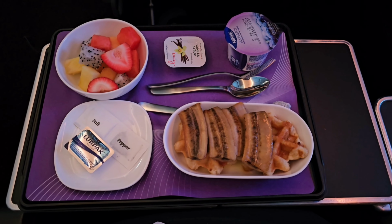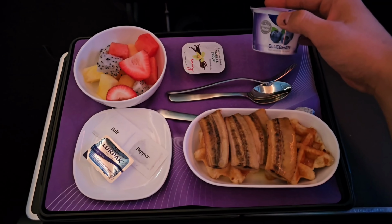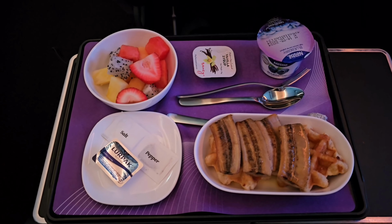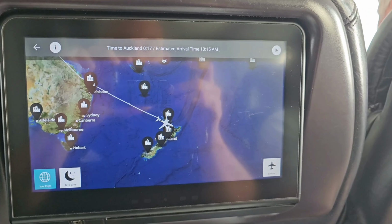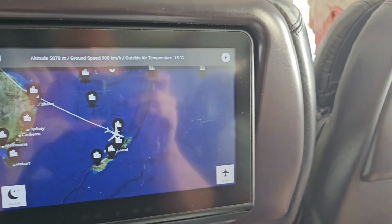Breakfast this morning, I've gone for the waffles with caramelized banana and vanilla syrup. This is served with blueberry yogurt and fresh fruit. Unfortunately, the cabin crew missed us on the drink service, but they soon made up for that. We're now 17 minutes from landing in Auckland. Enjoy the approach and landing footage, and we'll see you on the ground.